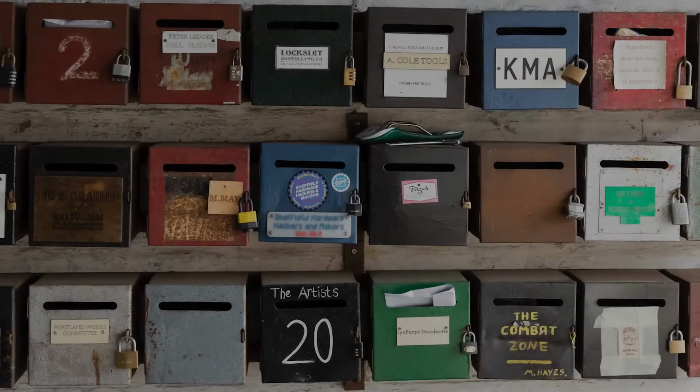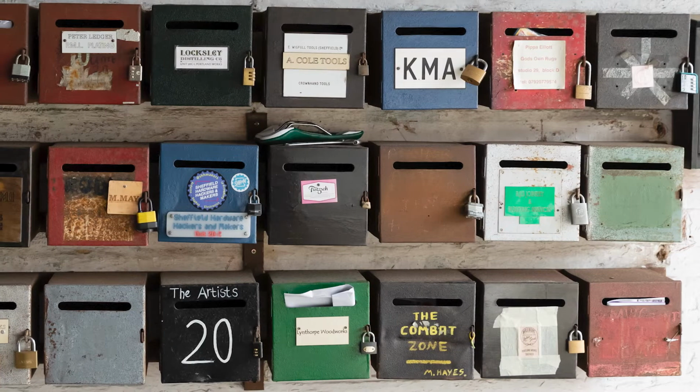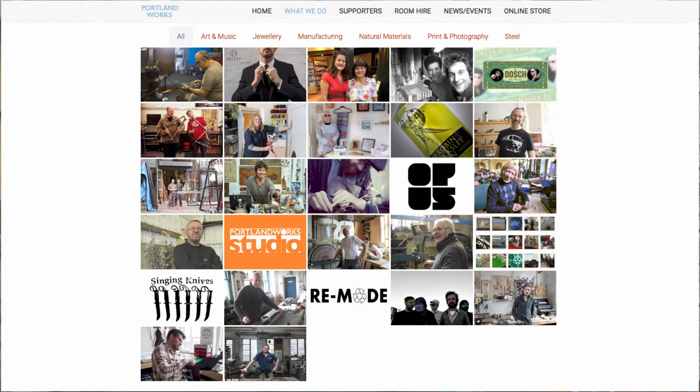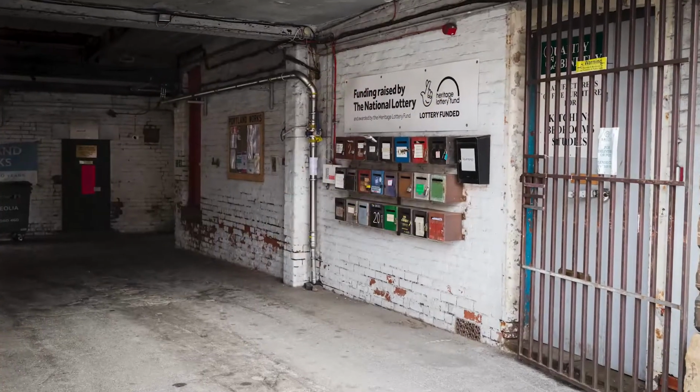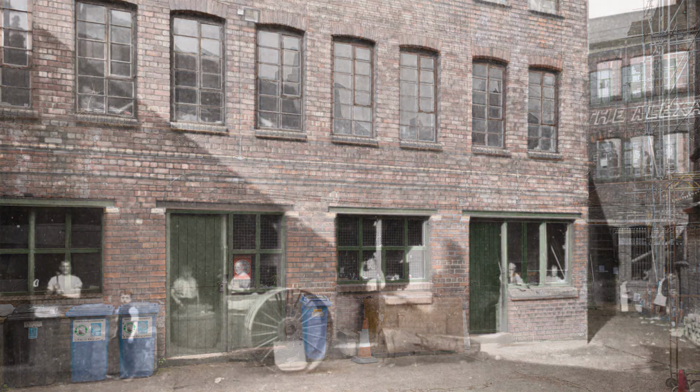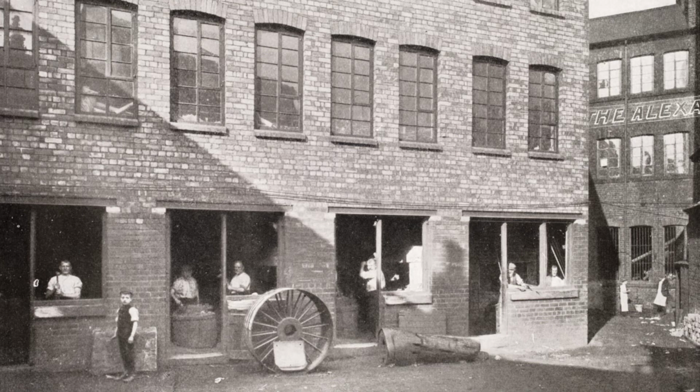As we tour round, we will note a few of the 30 or so businesses resident here at the works. A full list of our makers and craftspeople can be found on the Portland Works website. Entering through the cart entrance, we pass the premises of Paul Hotbrich's quality cabinetry business. And here in the first yard we find the hand forges. The fronts were originally open, and each bay would have a skilled smith forging and shaping the bars into blanks, ready to continue their way through the factory process.